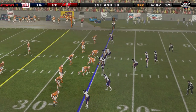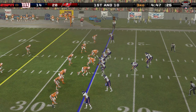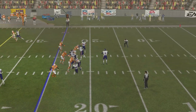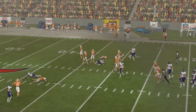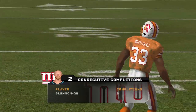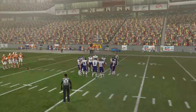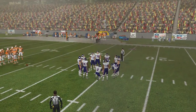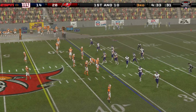First and 10. The Bucks come out in a nickel package. With the throw. It's caught. Whitehead is there for the tackle. John has proven he's a consistent target. Yeah, especially in situations where they're looking to get first down yardage. First and 10. Ball on the 35-yard line.